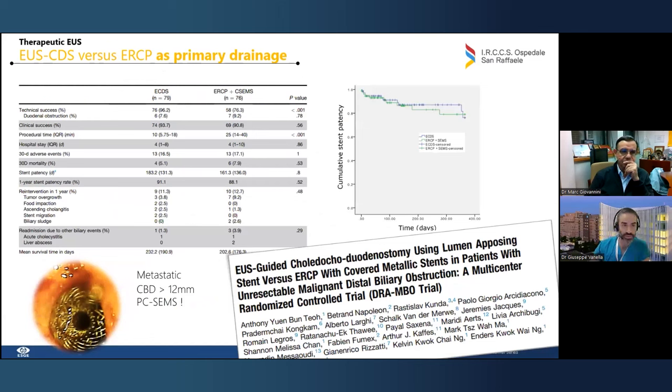What we have now as a full text is one randomized trial, actually two parallel randomized trials, proposing EUS-guided choledochoduodenostomy with LAMS as primary drainage compared to ERCP with metal stents. This is one of these trials, enrolling mostly unresectable patients, and this study demonstrated a higher technical success of choledochoduodenostomy, but this is because some ERCPs were not feasible because of duodenal stenosis. And the primary outcome of these two trials was 1-year stent patency, and this was actually similar between the two groups.